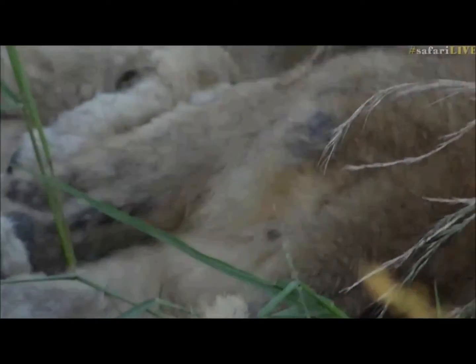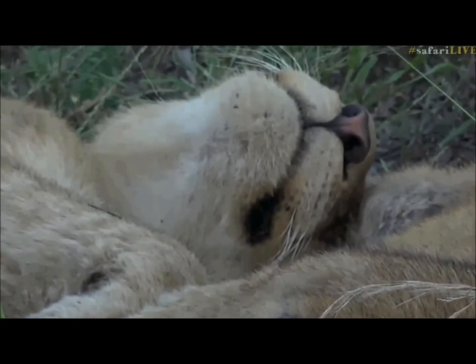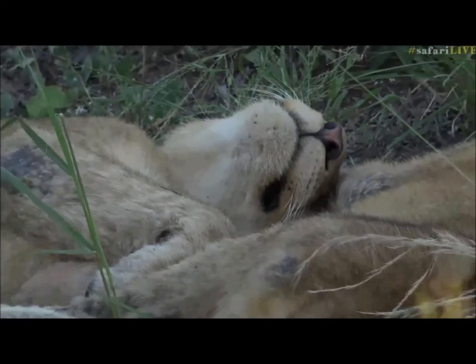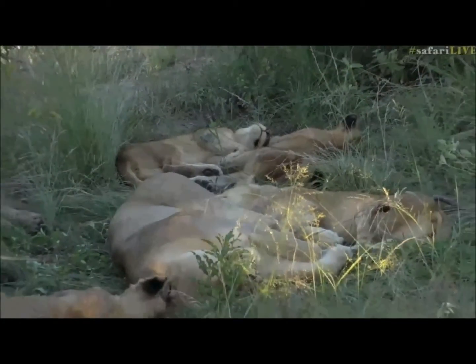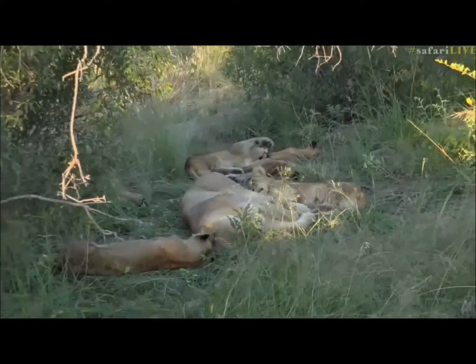Right, so we're going to sit this out and wait and see how they do and whether they wake up or not. And while we do that, let's go to a rather more active being in the form of Steph on his bushwalk.